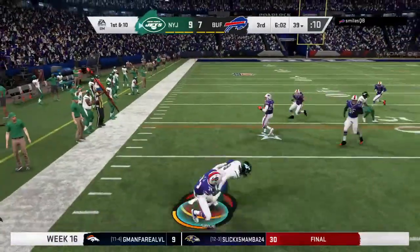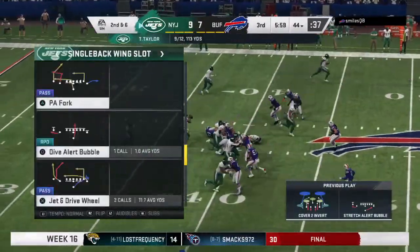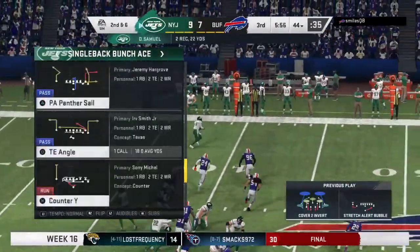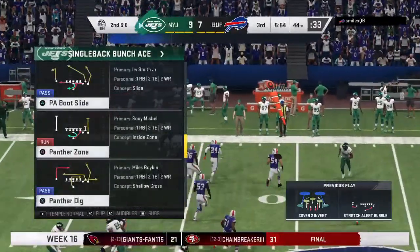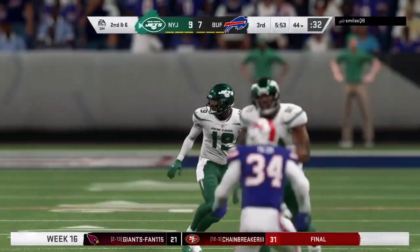Complete out to Samuel on the quick throw. That throw good for 4. It's 2nd down. It's now 2nd and 6 at the 44-yard line.